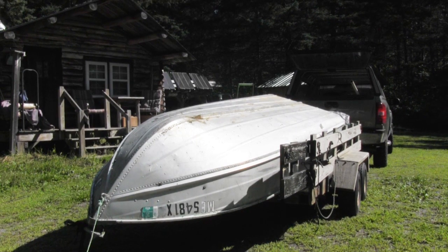New boat back at the cabin. That is a very nice boat. I hadn't seen the bottom because it was full of crap and full of water. But it is a very nice boat.